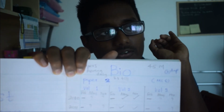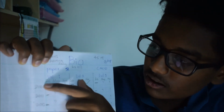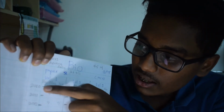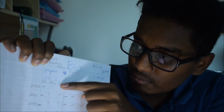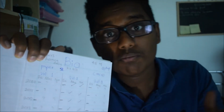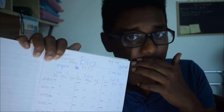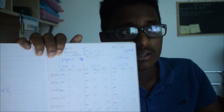One is at February, March and November. So I made a column like that, and so 3 columns and 10 rows, because for the past 10 years you're going to do past papers to get that practice. Because now you've covered the entire syllabus, so it's no use doing topic wise questions.